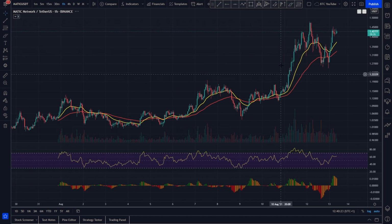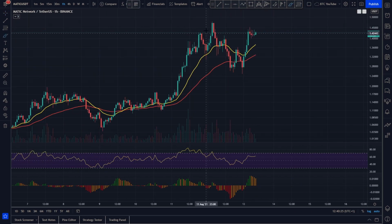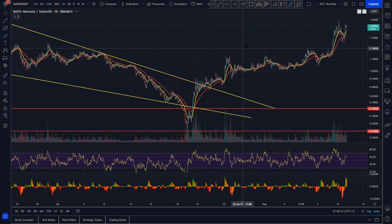You can see we had a decent pullback. It does look as though we have formed a nice little W bottom here actually, and we've come back up to where we formed it. Looks as though we're currently stuck under this resistance still. But things are looking really good on our hourly time frame.